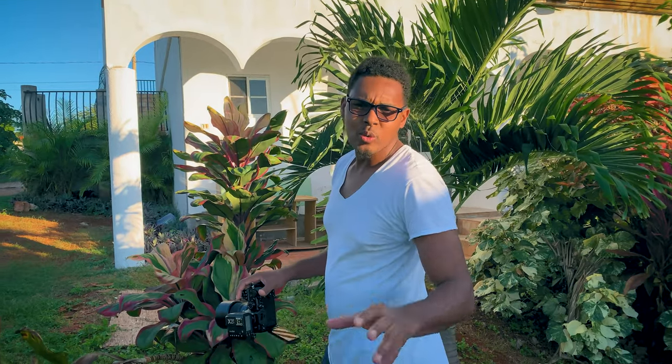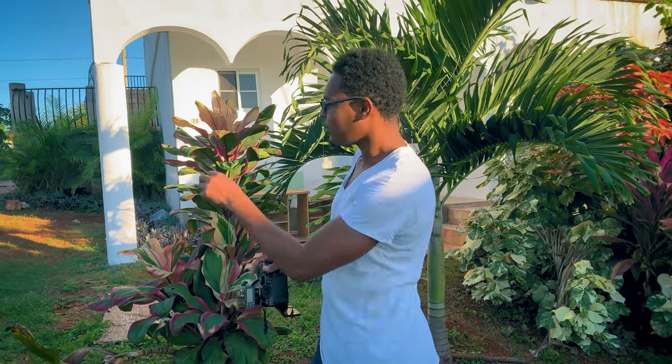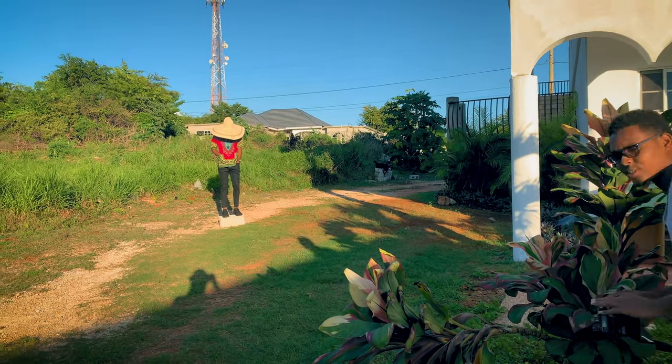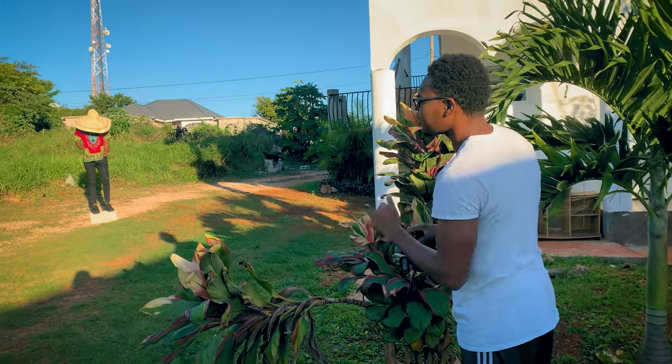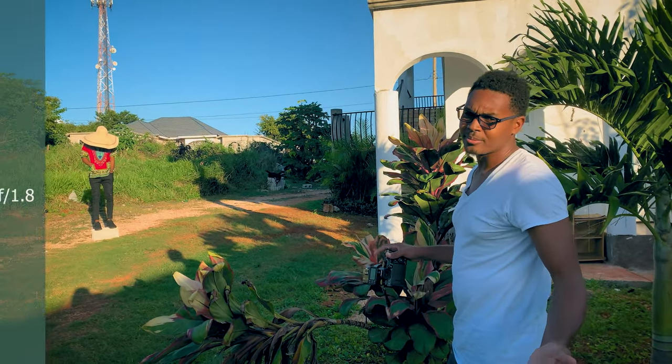And you guys know it won't be a Chevaughn Beckford shoot if I don't get some weird angles and some dynamic shots. So I'm gonna put him to stand on the brick and use these for some foreground blur, and then have him focus in the middle ground and the plants and lush greenery over there in the background. Let's go.